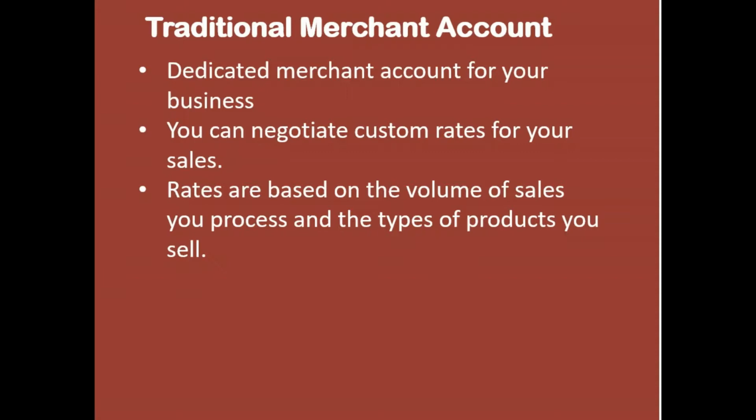Sometimes I tell people the gateway is nothing but a machine, just like your swipe machine that you would use in a traditional restaurant. You get a machine from your bank or a merchant account. The merchant processor is just like that, except it's not a physical machine. Now everything has gone virtual, so that's why they call it virtual terminal or virtual gateway. It's basically a replacement of what people would normally do with the actual machine. Now we're doing everything online. So this is the traditional merchant account.